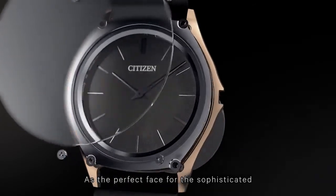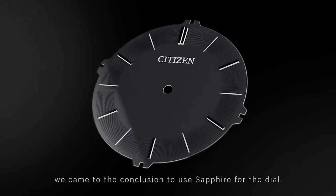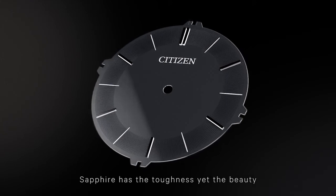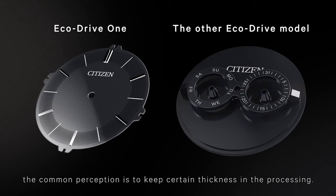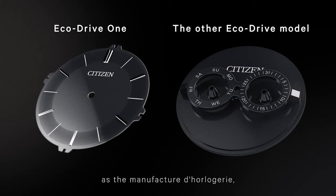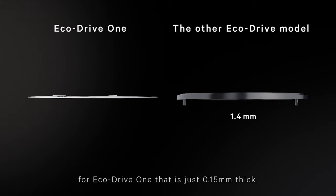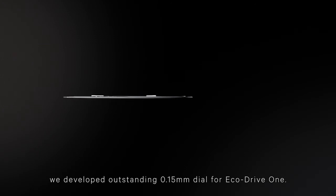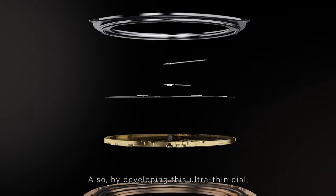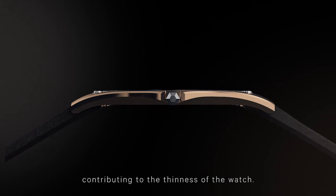As the perfect face for the sophisticated yet simple EcoDrive 1 design with the ultimate thinness, we came to the conclusion to use sapphire for the dial. Sapphire has the toughness yet the beauty which is perfect for a beautiful dial. However, the common perception is to keep a certain thickness in the processing. With the extensive processing know-how as the manufacturer, Citizen has embarked on the road not taken to thin out the sapphire and realize a perfect dial for EcoDrive 1 that is just 0.50mm thick. Also, by developing this ultra-thin dial, it could be fit directly into the movement, contributing to the thinness of the watch.